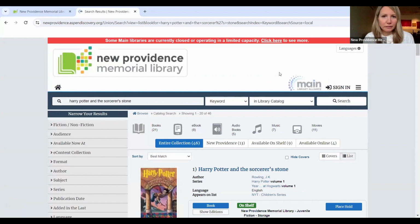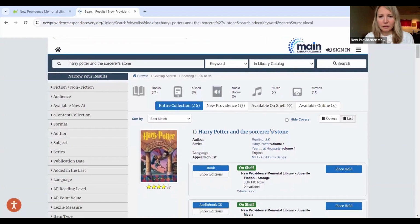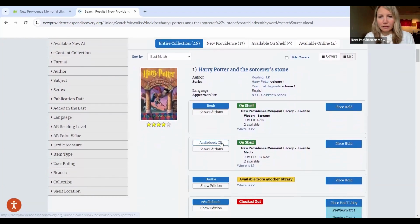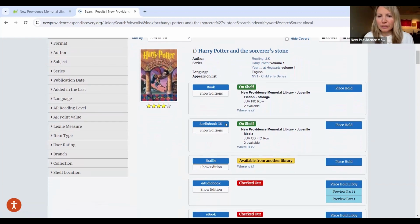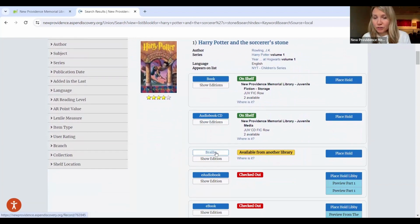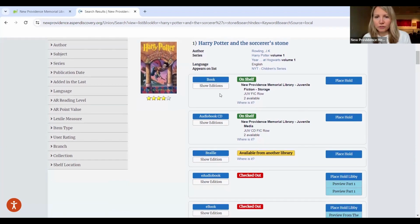Now, this is a book that has a lot of different formats. You'll see these blue buttons here under the title. Each format appears under one search result, and then it breaks it down into the type of material. There's a Braille version, there's a digital audiobook, there's an ebook, there's the regular book. So those blue buttons will help you sort out what you're looking for. Look for the one that you're interested in reading.